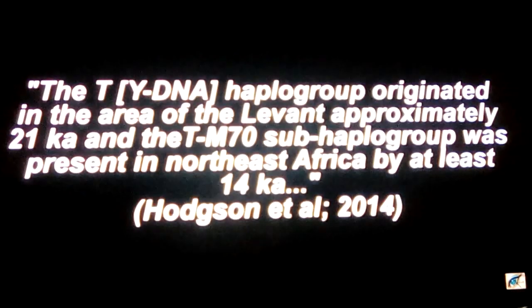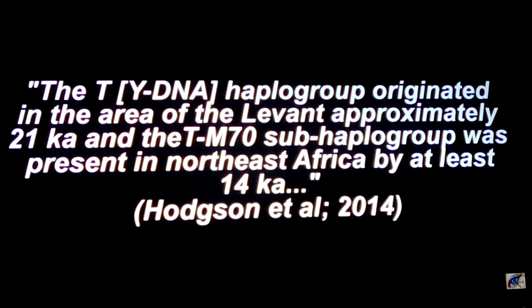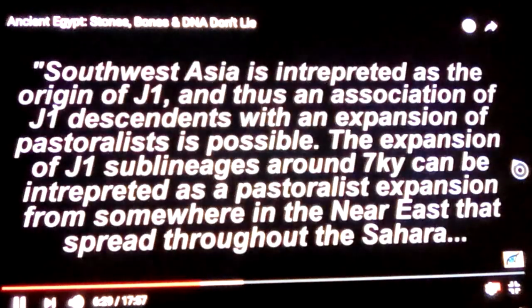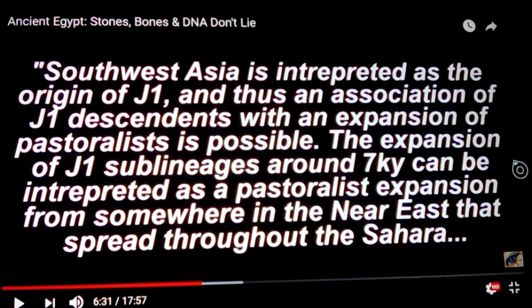The T, Y, D, T, and A haplogroups originated in the area of the Levant approximately 21,000 years ago, and the T-M70 subhaplogroup was present in Northeast Africa by at least 14,000 years ago. And I think it does a rippling effect at about every 6 or 7,000 years. They can see this thing, where maybe that has something to do with it too. And I think that integration of 7,000 years shows us the cycles that we go through in our solar system that may cause issues on the planet, but that correlated data is not quite there yet.